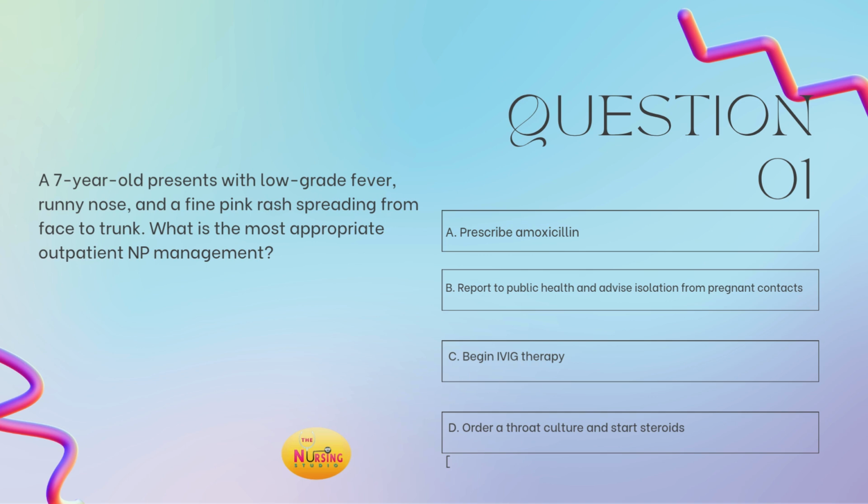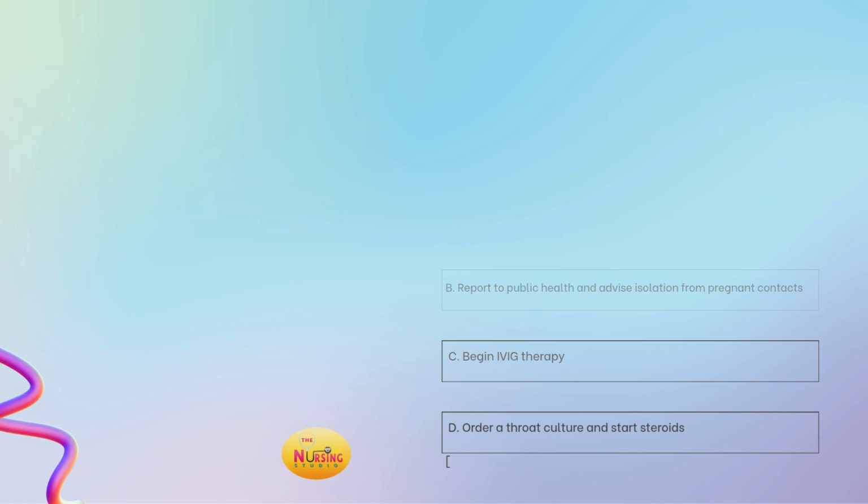But the main thing to pay attention to with that is it is reportable and you want to isolate from pregnant women. And I typically get the question for how long. Think 7 days or a week from the onset of the rash. That's the best way to say it. Okay. So from onset of rash, give 7 days to be isolated from pregnant women.